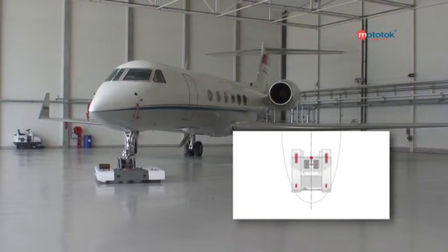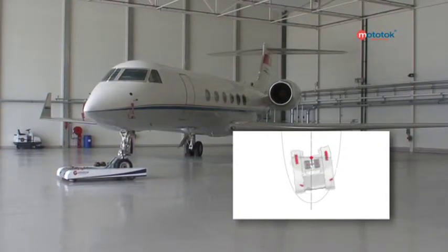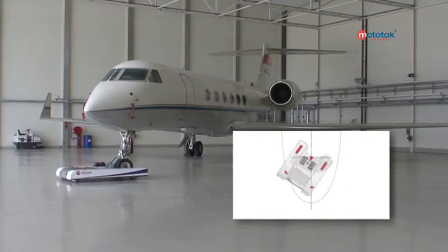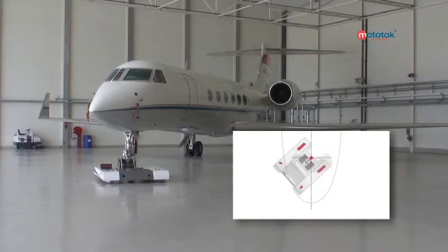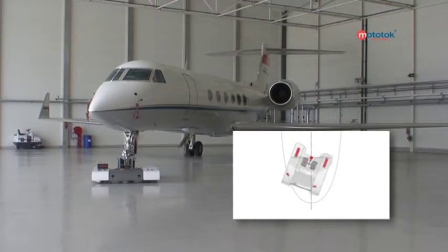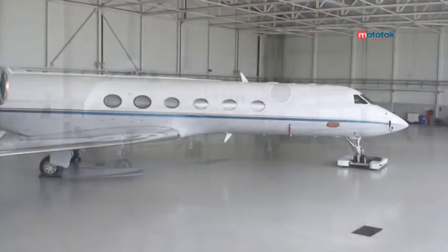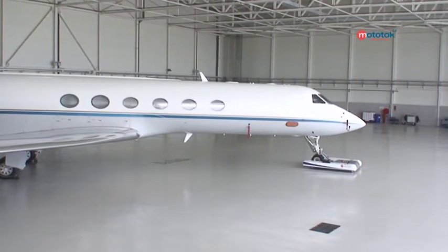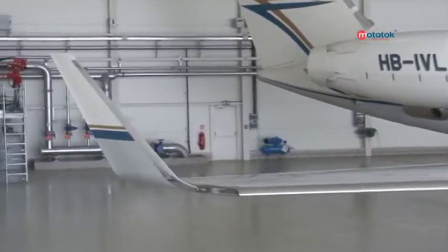MotoTalk is intelligent. Both of the processor-controlled release motors recognize rotational resistance and carry out a precise turning maneuver around axis B on the undercarriage landing gear. The result is that MotoTalk revolves around axis B. In other words, it turns precisely around the same axis at rotational point B on the landing gear. The aircraft remains almost immovable from its location. Therefore, accidents through collisions are practically out of the question.